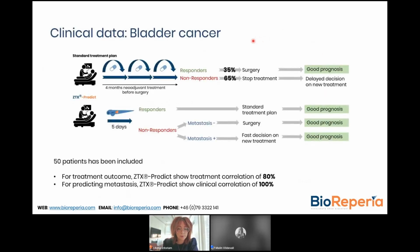So I will start with our first finalized pilot study, where we have evaluated the effect on patients with muscle-invasive urinary bladder cancer. The standard treatment plan for these patients is that they undergo a surgery called TURB, where most of the tumor is taken out. They then undergo 4 months of neoadjuvant treatment, and this is a cisplatin combination treatment. After these 4 months, these patients undergo cystectomy, meaning that you remove the whole urinary bladder.